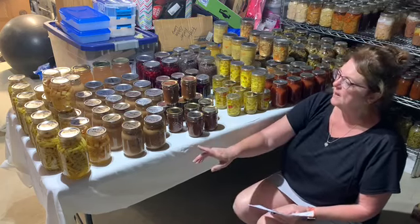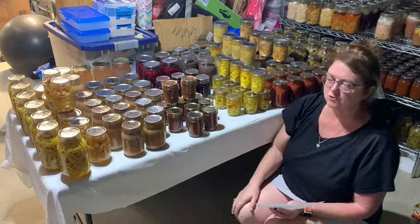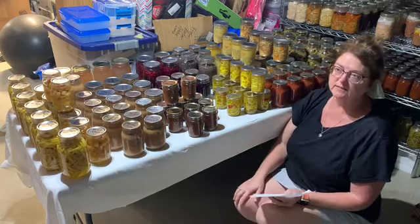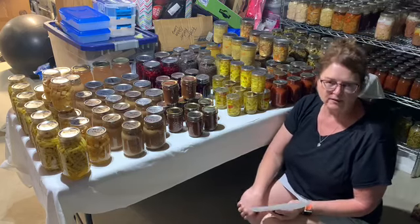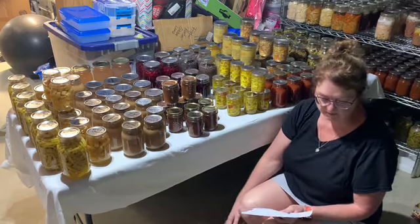I had 6 pints of rutabaga, which is right here. This is first year for that. I've never done rutabaga as well as wax beans. These are new to us, but we loved them, so we decided to preserve them this year.